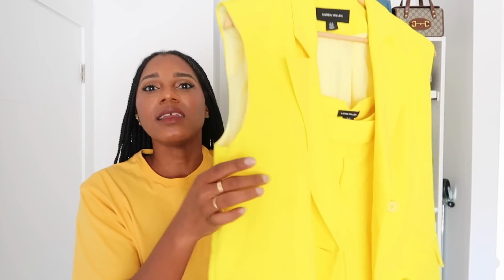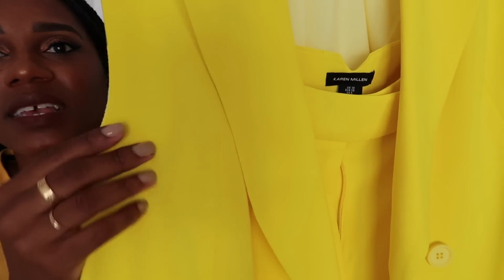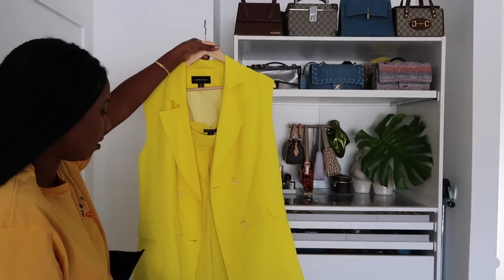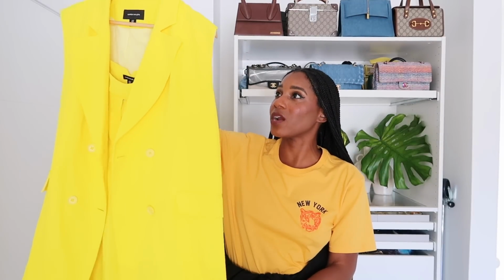But the quality, I wish you guys could feel it. The quality of this is impeccable. I absolutely love it. Y'all are gonna see this for sure during Fashion Month, whether that be in New York, most likely Paris.